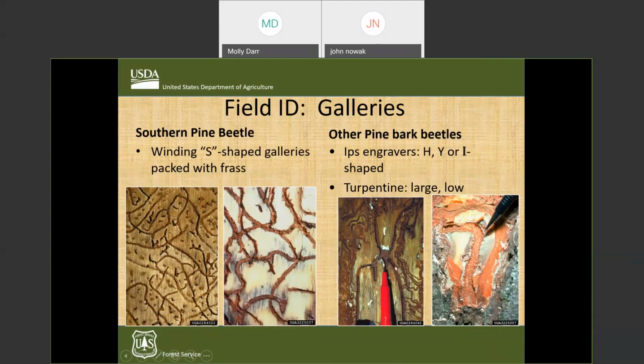Or if you had Ips, you might see a different pattern. So it's important to know what you're actually looking at. Is it the serpentine pattern, or these over here on the right, engraver beetles that actually engrave the sapwood of the tree? Southern pine beetle don't do that. And then this one on the right here is a black turpentine beetle, totally different, and wouldn't likely be confused with southern pine beetle, but may. But it's important to know what you're dealing with.